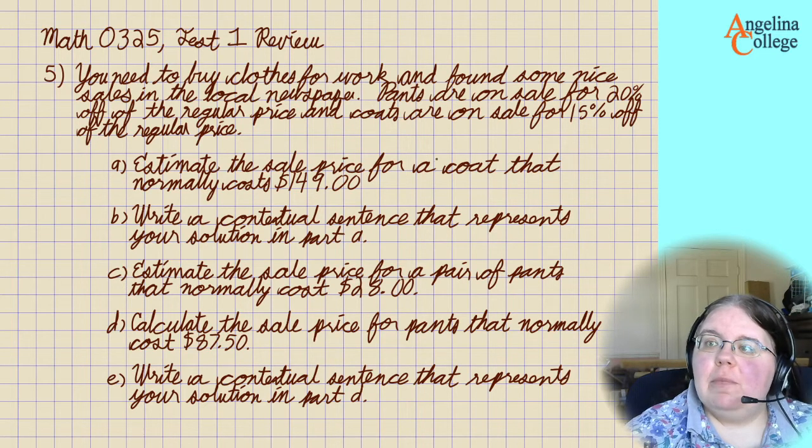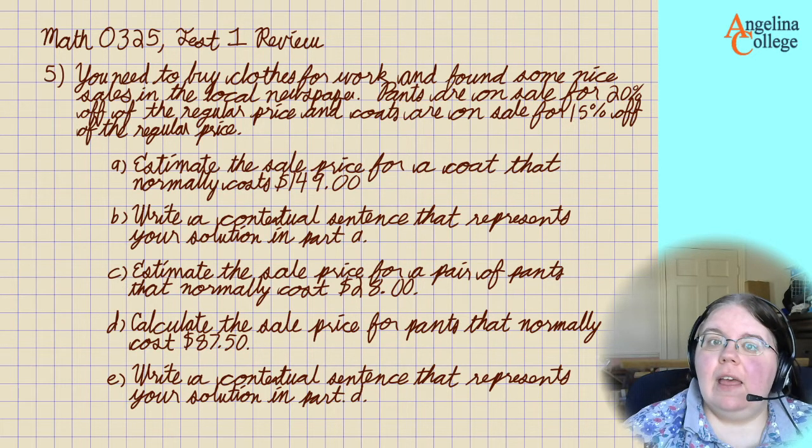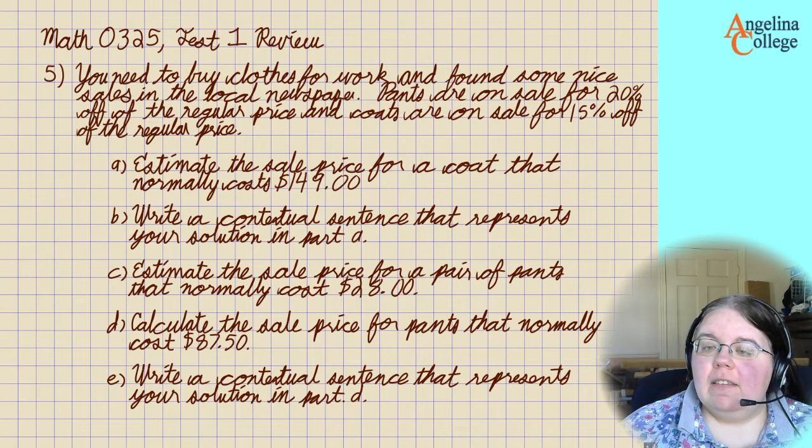Estimate the sale price for a coat that normally costs $149. Write a contextual sentence that represents your solution in part A. Estimate the sale price for a pair of pants that normally cost $28. And then calculate the sale price for pants that normally cost $87.50. And write a contextual sentence that represents your solution in part D. So there's a few different things going on here. We're writing sentences that put facts together.